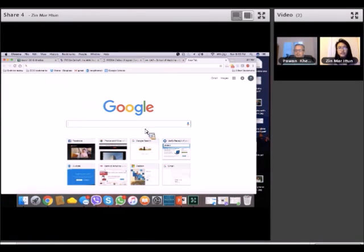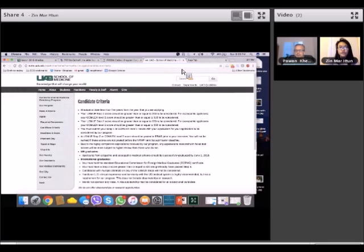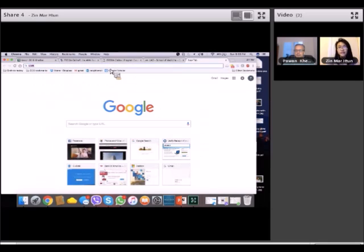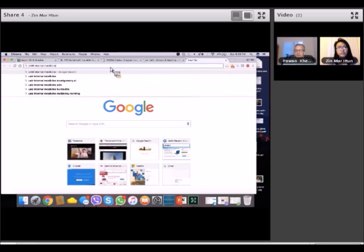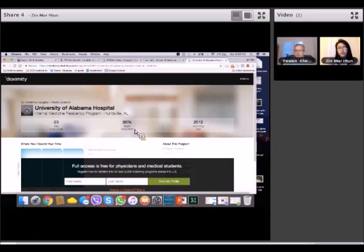So Doximity. Okay, Doximity is a little bit tricky. If you go into Doximity and log in and try to search for a program, you will not find it. But the way that I like to do it is I Google straight, internet medicine residency program, and that takes you directly to the Doximity page of that program.